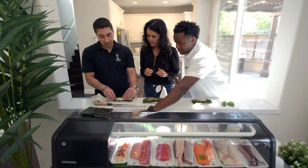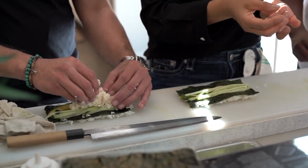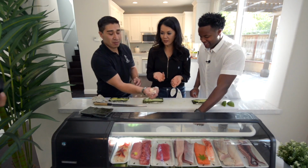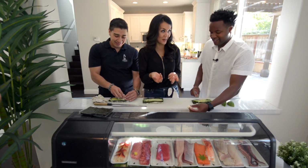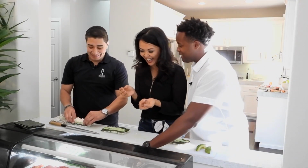Cucumber. That looks so pretty. And now we have the crab over here that we're gonna put in for the California roll. Do you ever just eat the crab? Oh, all the time. Yeah. I would do it right now because we're on camera. I would eat it right now. It's approved. Perfect.